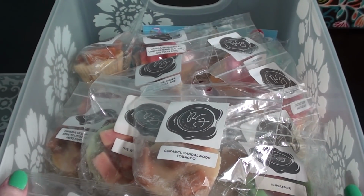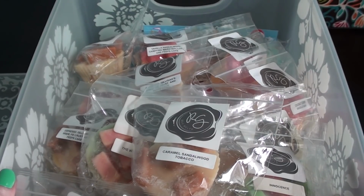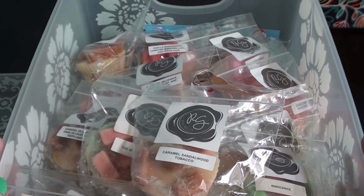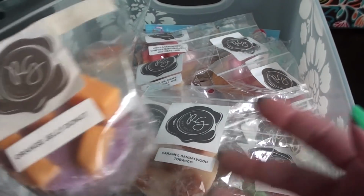So here's the thing, I did not order Rose Girls at all. I rarely ever ordered from Rose Girls. And then I discovered her stuff when she went more ready to ship, and that's when I started getting into Rose Girls. And as you can see, okay, let's just get into this.